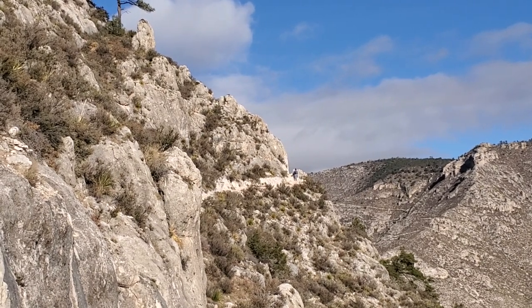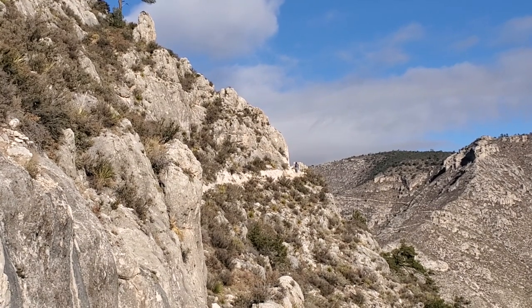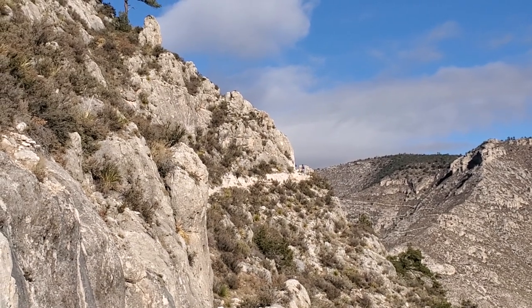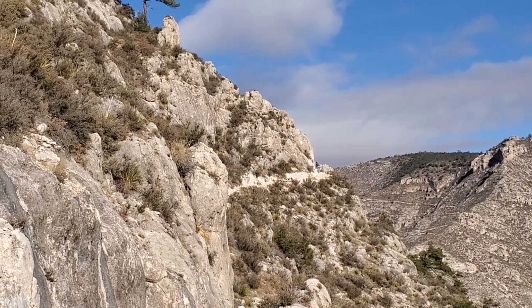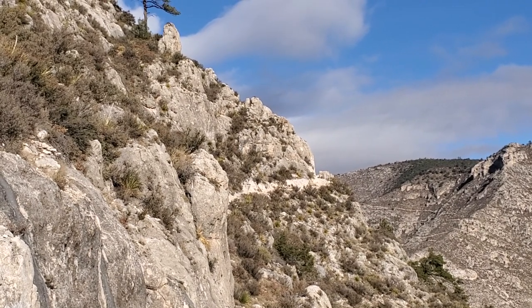If you need to go to the bathroom right off the trail, the trail is steep on both sides of the trail. So it's hard to get off the trail and be able to walk on flat ground because it drops off a lot of places. So definitely try to go to the bathroom if you can before you head up that way.